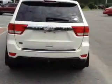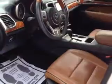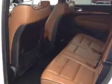GPS navigation will guide you to your destination. Premium wheels lend a distinctive appearance. Get advanced listening benefits from the premium sound system. You will appreciate the safety feature of anti-lock brakes.